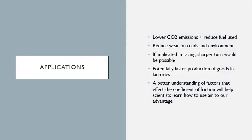Okay, so some applications of this technology would be, first of all, lower CO2 emissions, because by using a hovercraft, you're reducing the amount of friction on a surface, which means the vehicle and the engines are doing less work to move the vehicle across the surface, which results in less energy used and hence less CO2 used.